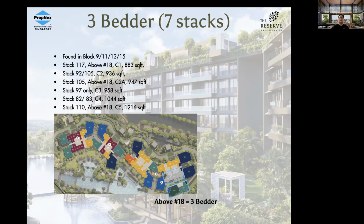Next, the C3 layout and C4 layout. These two are what I call the junior horizon units because they are located at the corners. So C3, stack 97. If you look at the bottom, 0497, this is where you will find one of our duplex garden villas. So stack 97 is actually a very good stack. This is a stack that I like myself. The ground floor, 4th and 5th floor are the duplex garden villas, which means it's meant to be a premium stack.